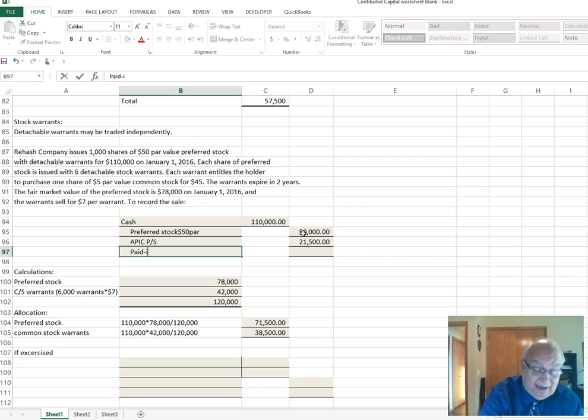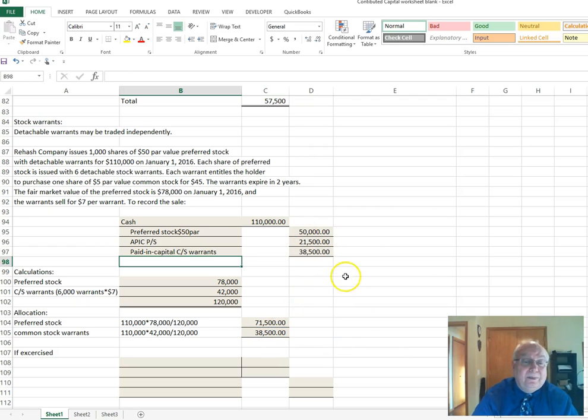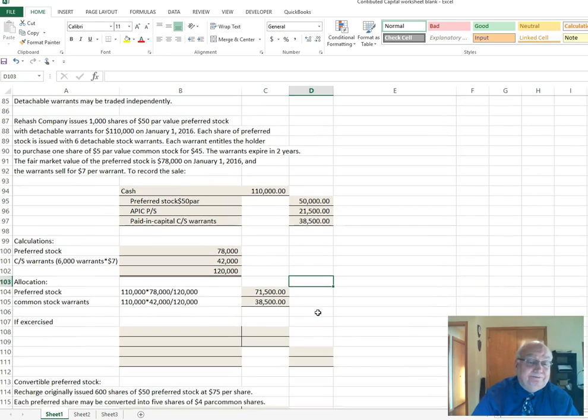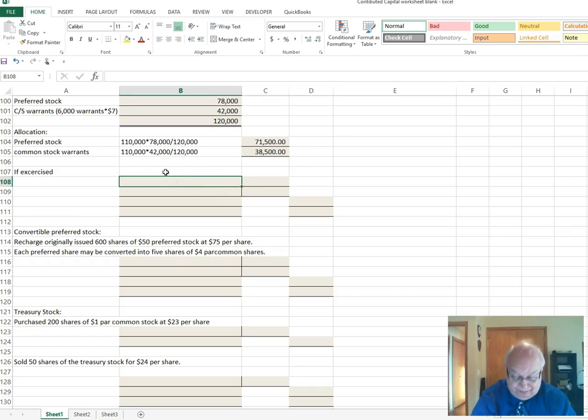And then the balance will go into the paid in capital for common stock warrants, and that's equal to what we allocated down here, the $38,500. Okay, now it's always a good idea to check, add those up to make sure, and it equals 110, so we're okay. If you highlight them at the bottom here, it'll show what the total is. Okay. So everybody's okay with that one. Everybody's happy.